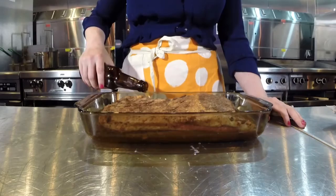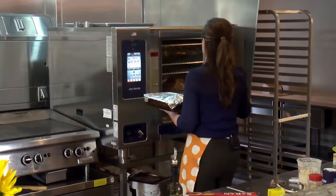Now that the braising liquid is in there, I'm going to go ahead and cover this back up with foil. As it cooks, the beer is going to braise the meat, keep it nice and tender and moist. About half an hour ago, we pulled our brisket out of the oven. It cooked for about 3 hours at 350.